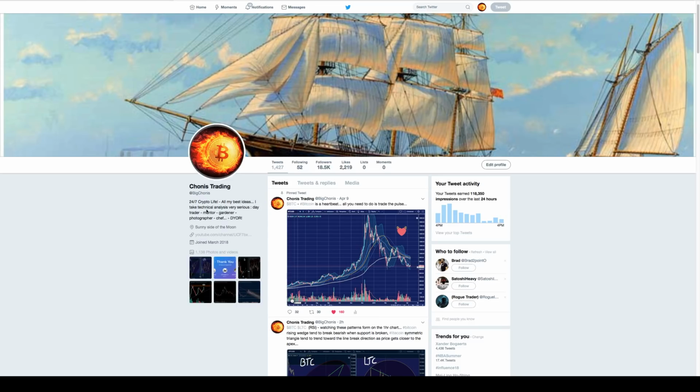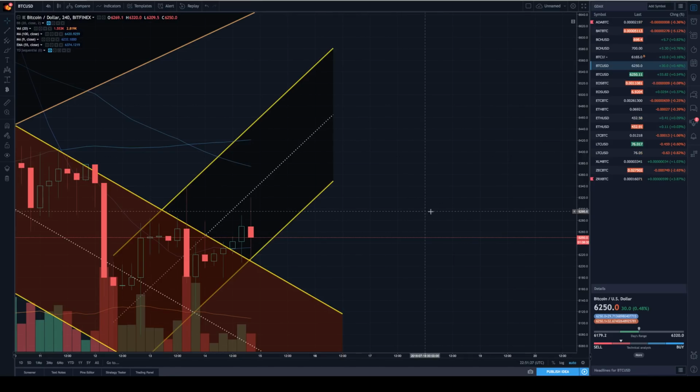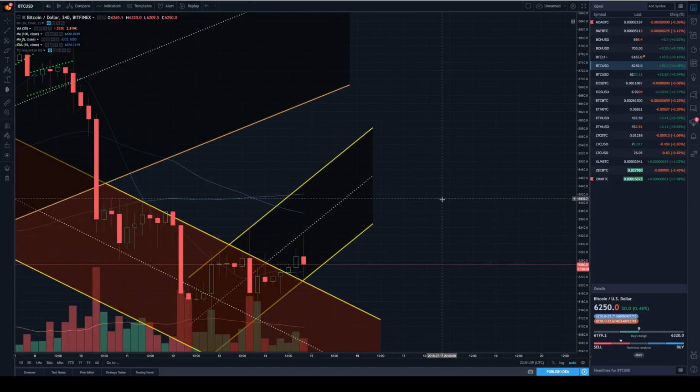I take technical analysis very seriously. I'm a day trader, a mentor, a gardener, photographer, and a chef. Do your own research. So we are currently looking at Bitcoin. This is our 4-hour chart.